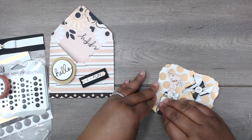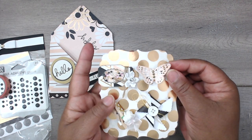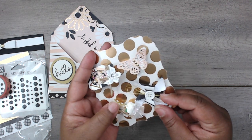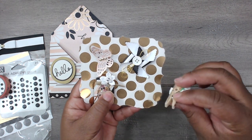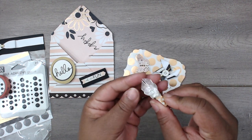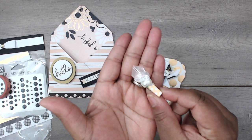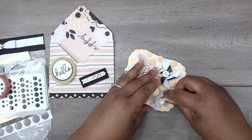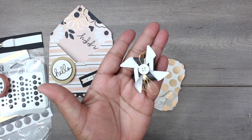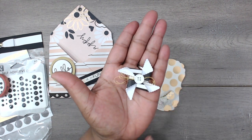Cute. And then she has a butterfly. I don't want to take that off. She has a layered butterfly. Super pretty. Has beads in the middle. She's shimmered it. And over here she has an altered clothespin with a bow and a flower. And then she added paper to the top. And then finally she has this cute little, what is this called? I'll keep saying windmill, pinwheel.